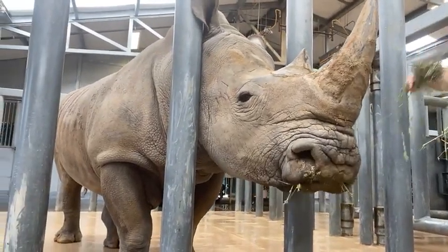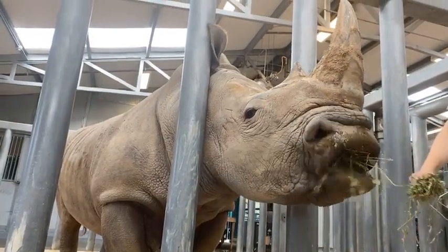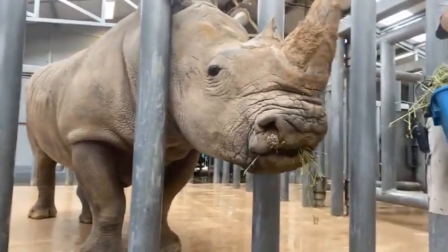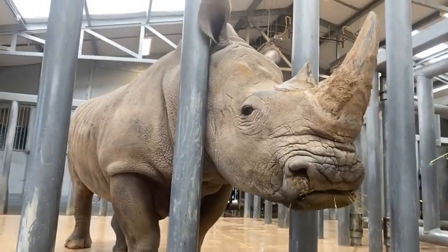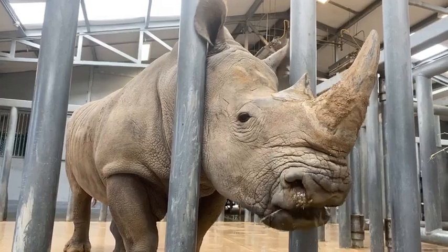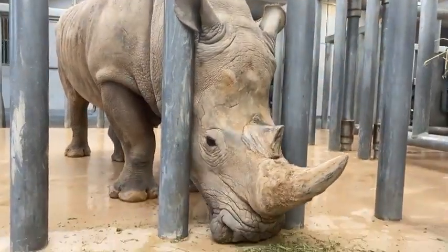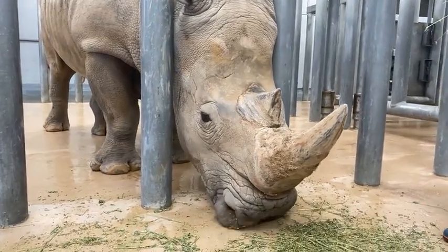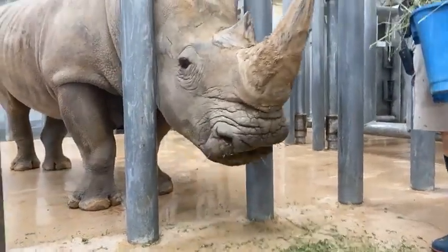Everyone, we're behind the scenes in the rhino barn today. This is where the rhinos stay when it's cold at night. We can put them in here. It's a heated barn, so you're getting the pleasure of seeing behind the scenes today. And it's a place we can keep them when there's a hurricane.